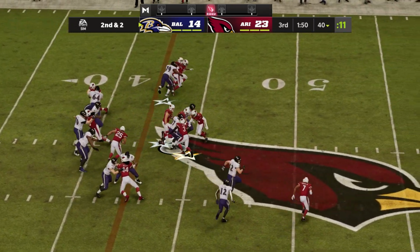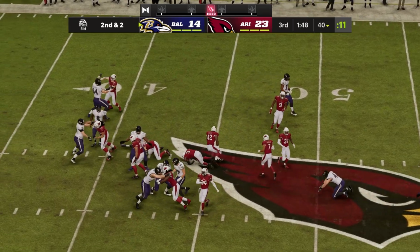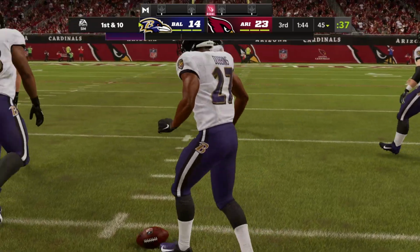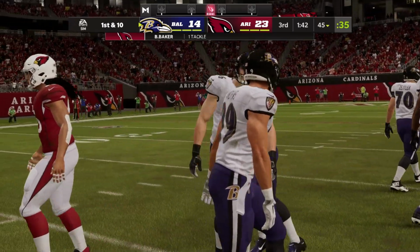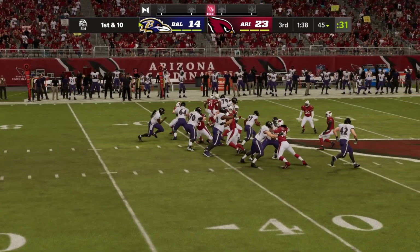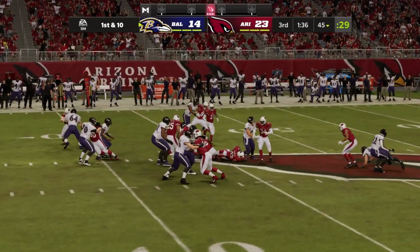Now Dobbins again on 2nd down. And he'll be brought down right at the 45-yard line. Well, they still have time to get him established, but in my estimation, they've got to pick up the urgency here. They've got to get quickly in and out of the huddle and run off a bunch more plays.